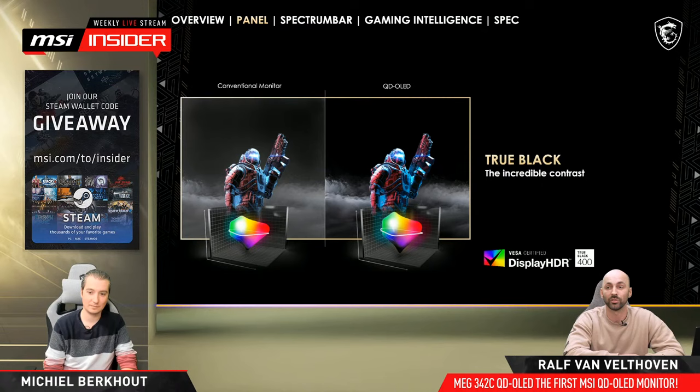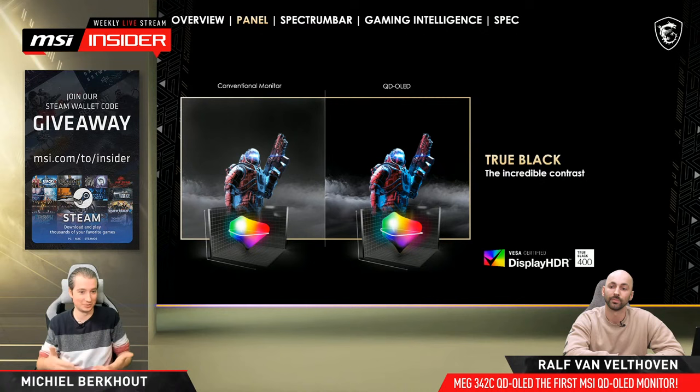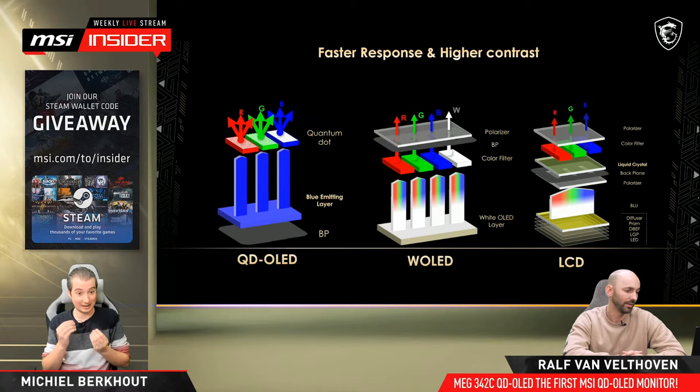And the contrast is really the cool thing of OLED that sets it apart from LCD, because there you basically have illumination for the whole screen. And you can basically close off that illumination to a certain extent to display black. But in OLED, each individual pixel can switch itself off, so it's not emitting any light. So black is really black.